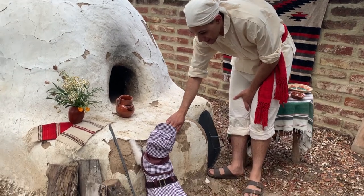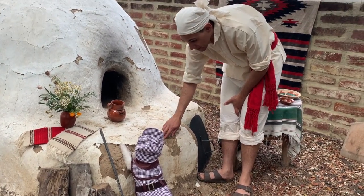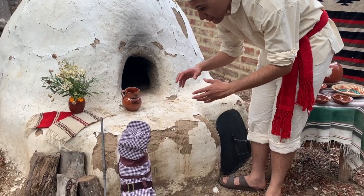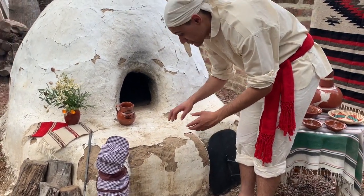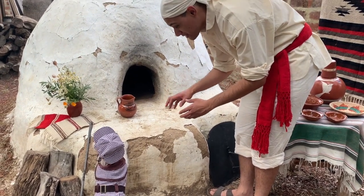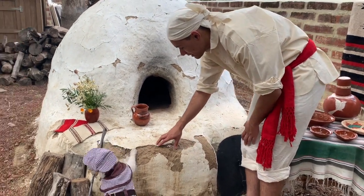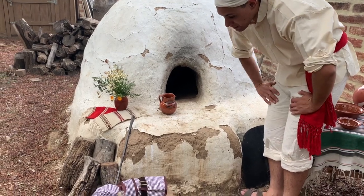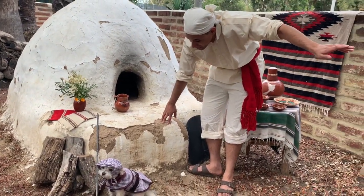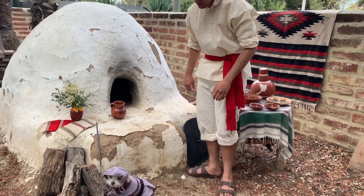You see this right here? This is adobe, which is a combination of clay, dirt, water, sand, and straw put together and dried for many weeks until it's nice and hard. And this is what we use to build this horno. This is also what built the Grand Casa over here. The great house is built out of this material as well.